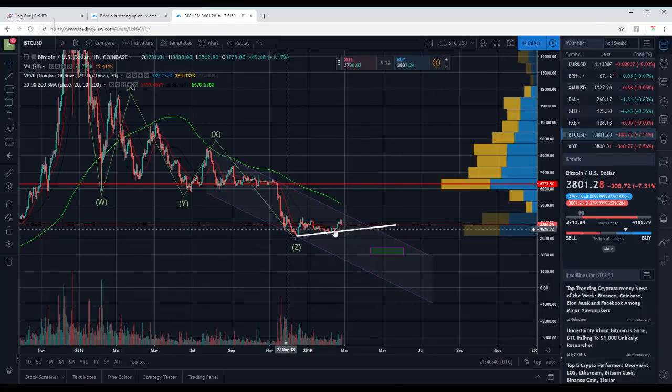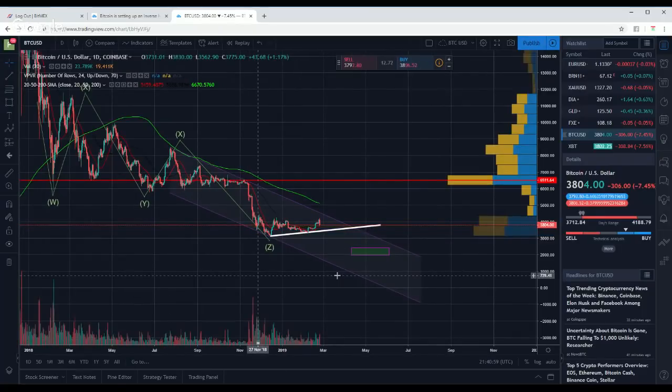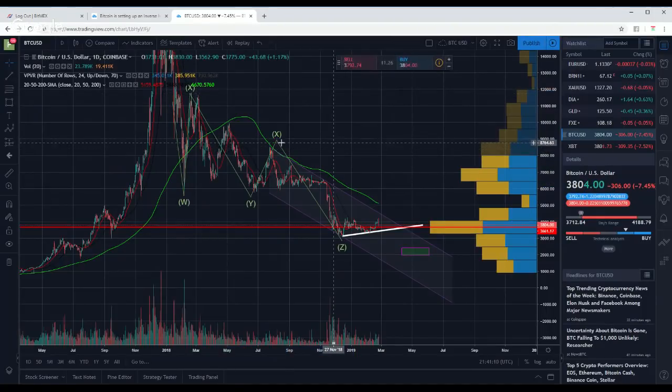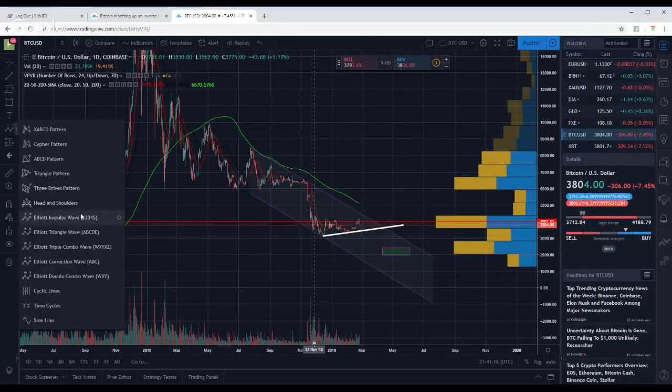Although the count is in fact valid, one of the things I do not like about it is if you have this move here as the 3, you should see more volume than the proposed 1. And in fact, we're not seeing the green volume that we should be seeing for this to be the 1. But there's another thing that also leans against this count.